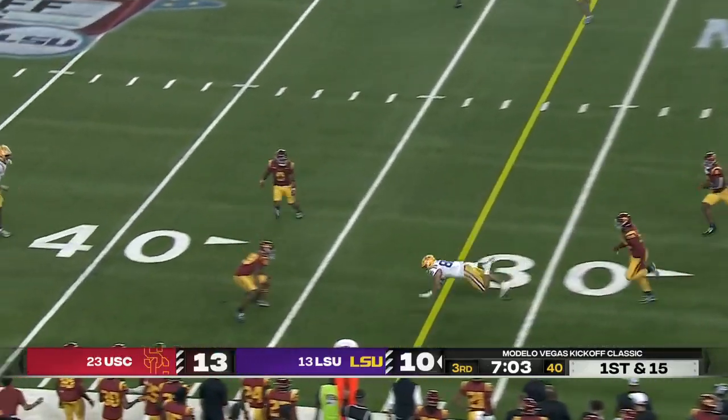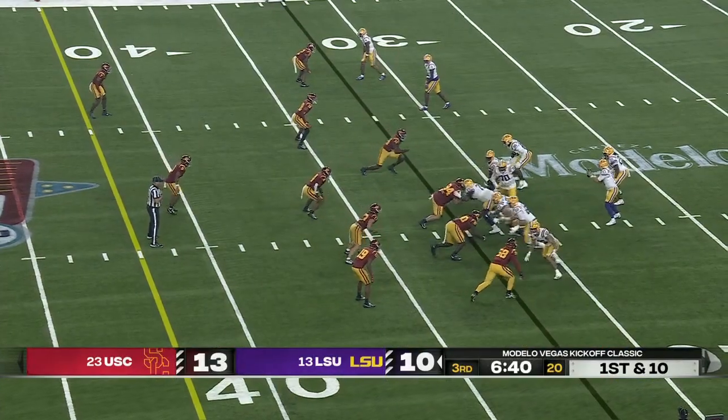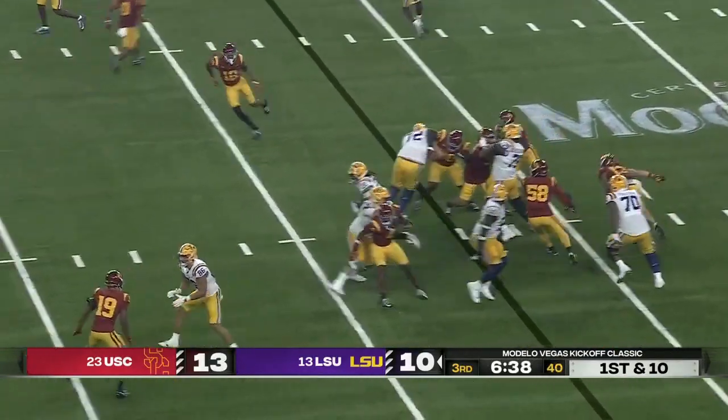Nussmeier over the middle. There's Mason Taylor. Taylor's got the catch again. Debut next weekend in Tampa. Man, to be able to play in the NFL, that's what I'm most excited about.